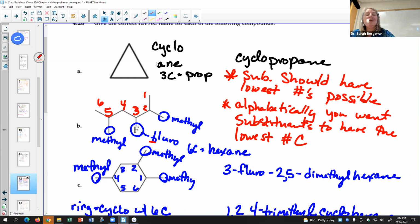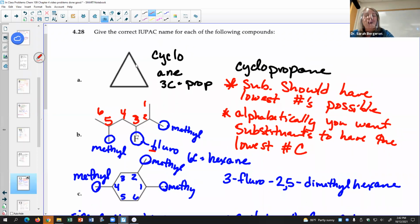Right? Because let's say you had this cyclo right here, cyclopropane, right? And you had 2 methyl groups. How would you name that? You have to start with one of the carbons that has the methyl group. Then can I go to this corner? No, because that would give me 1,3 dimethyl. I don't want 1,3 dimethyl. I need to go 1, 2, 3. So then I get 1,2 dimethyl cyclopropane.